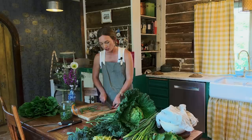I'm just gonna dump that boiling liquid right over the top of these garlic scapes, close the jar, let it cool to room temperature, and then transfer it to the refrigerator.